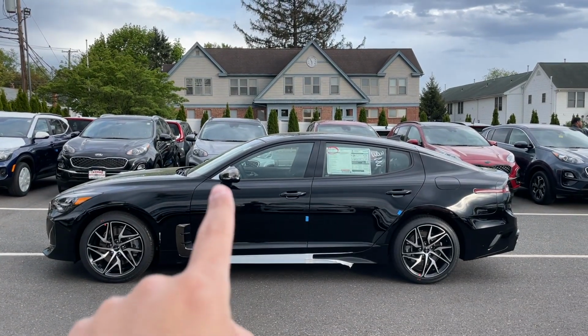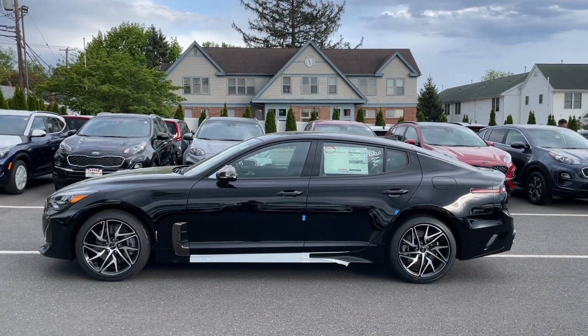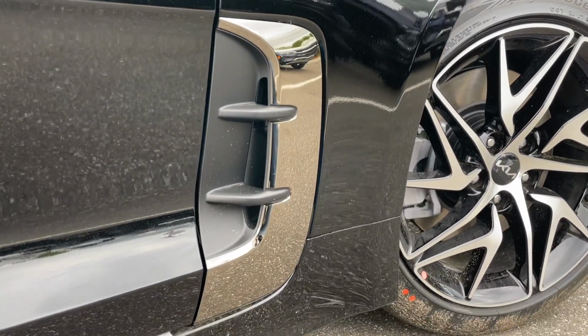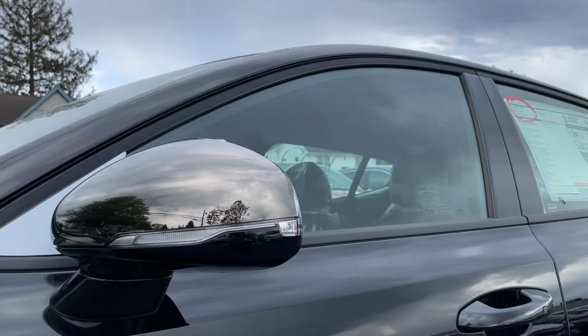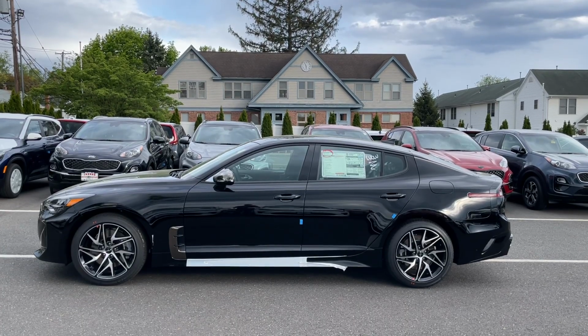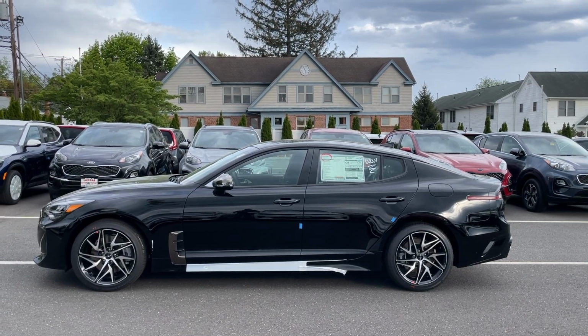For the window sills, they're going to be finished in black, and there is no chrome around the window sills. In the bottom, there's going to be a functional vent, so basically air goes in and comes out. This is not a fake vent. And on the mirror, there's going to be a turn signal indicator and a blind spot monitoring system. The mirror housing is finished in blacked out chrome, just like the front grille. But let's go ahead and move to the back of this Stinger, and I'll show you how it looks from the back.